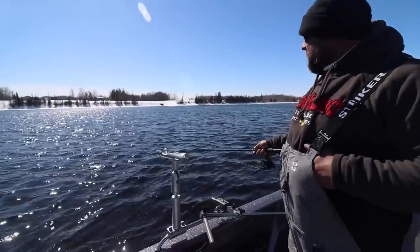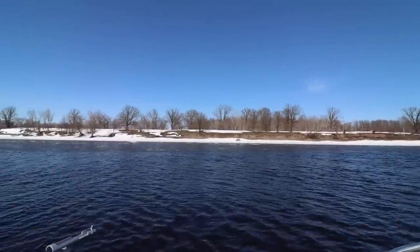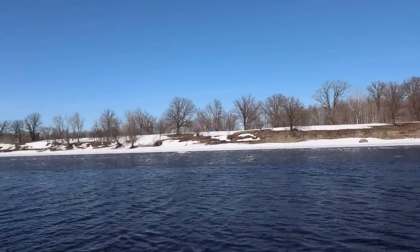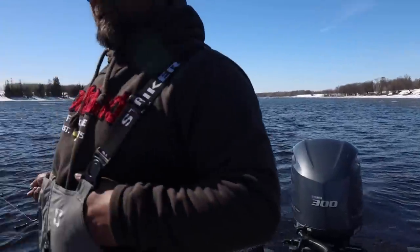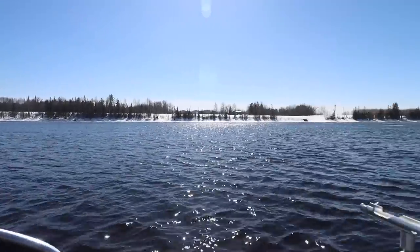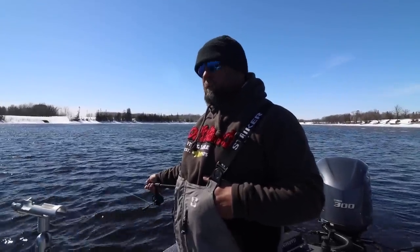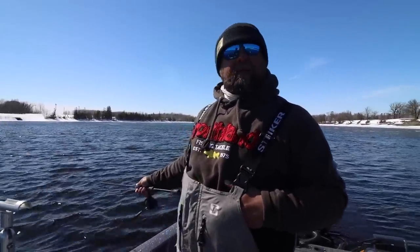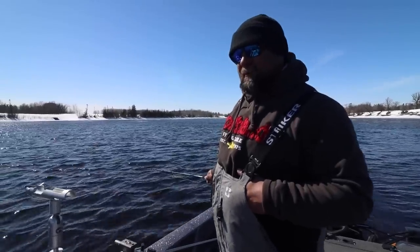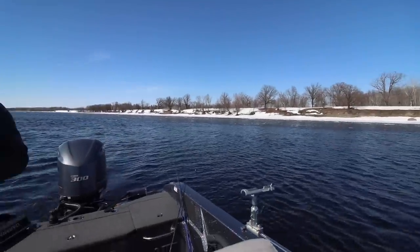One thing that's interesting too, we noticed right away when we first got out here, I don't know how well you guys can see it, but this chunk ice was everywhere. You guys saw it earlier in the video. And now you look around and most of it is gone. I don't know if it's blown out or if it's melted. We were kind of thinking it melted. Yeah, it's just melting into the river as the sun got a little higher in the sky and got a few more degrees under us. So things are just warming up all around.